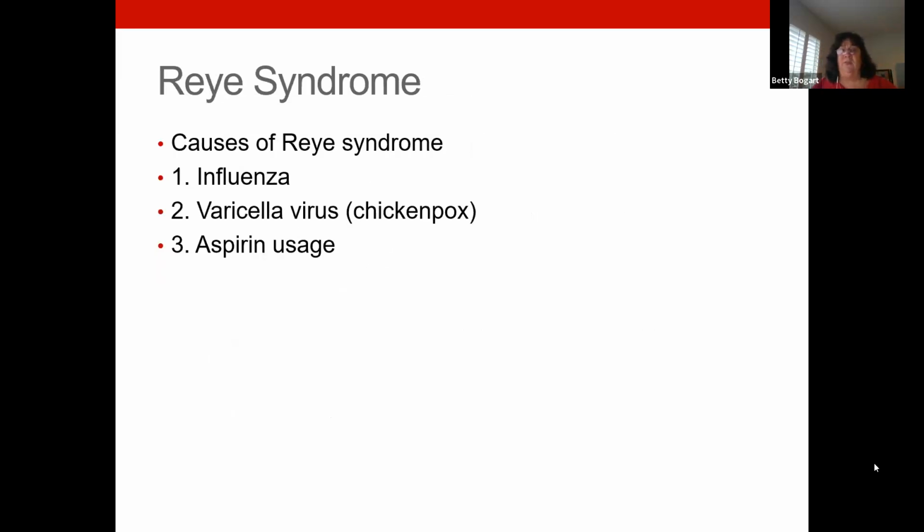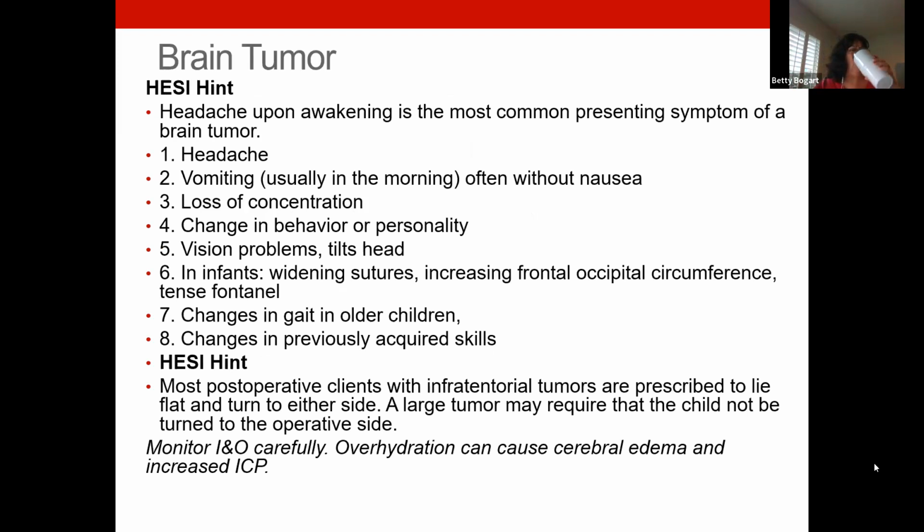Reye syndrome is due to aspirin, right? It could be with the influenza, chickenpox, but that's why we do, and it's metabolic too. We don't give aspirin.